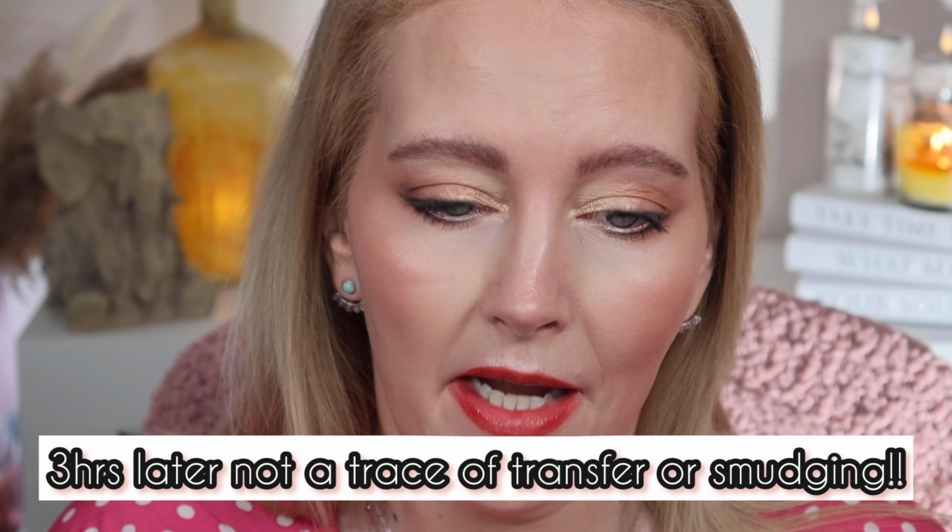So that is the second layer. I'm not going to touch it anymore. I feel like a third layer would definitely be too heavy and too thick for me. But I did need to have that second layer to get this effect. But I am very pleased with this effect actually.